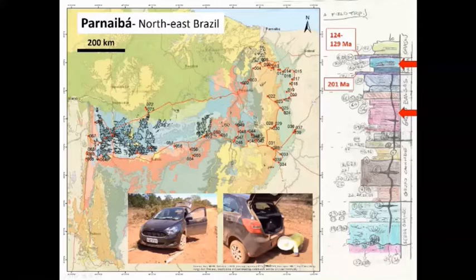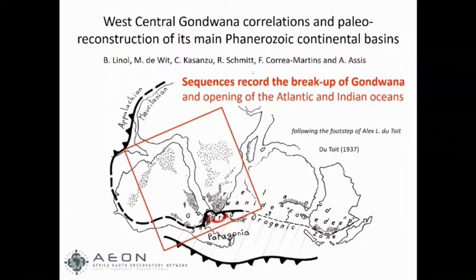So this is to illustrate a little bit what is really driving my research, and what I like to do is to think about this connection between Africa, South America, and possibly other continents that I may have the chance to visit, like Madagascar, and as far as Australia. And that's following the imaginary work of Alex Du Toit, and so that's really what passionates me.